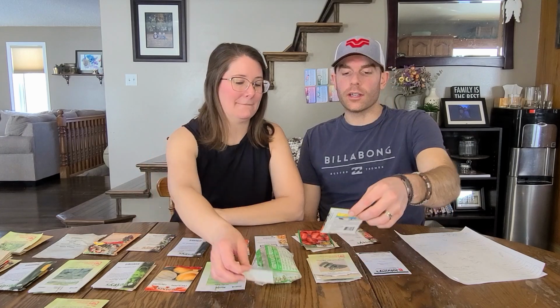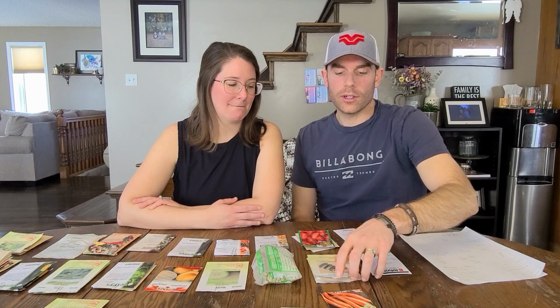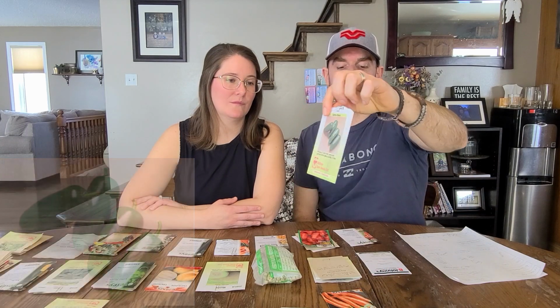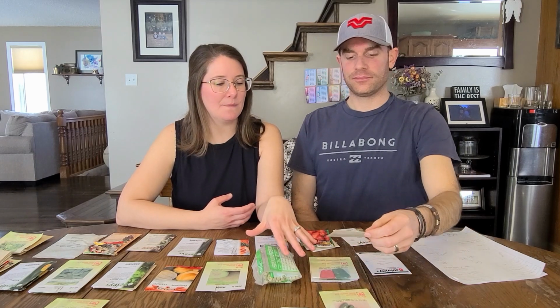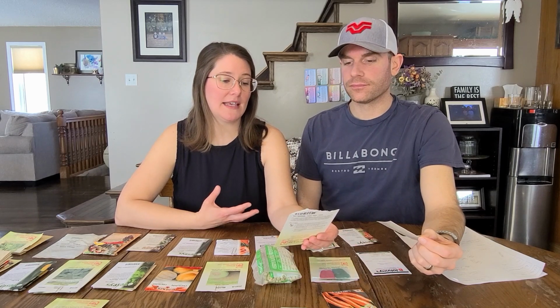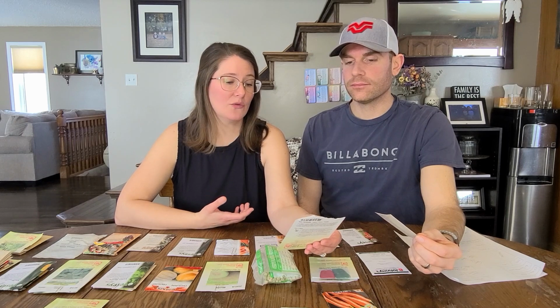We're doing cayenne peppers as well. We're going to do some jalapenos here. We really like to make stuffed jalapeno peppers. Oh yeah, they're really good. We picked a variety called Campeon hybrid, and they're supposed to get like 4 to 5 inches. And it says great for grilling and stuffing.